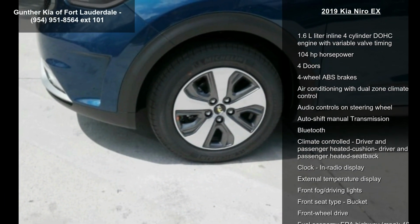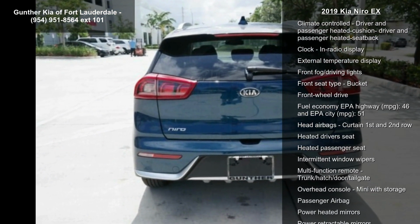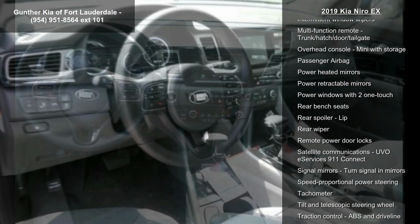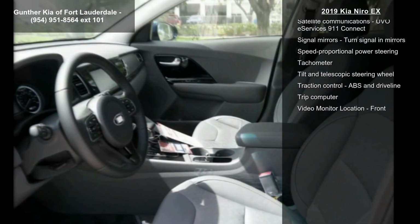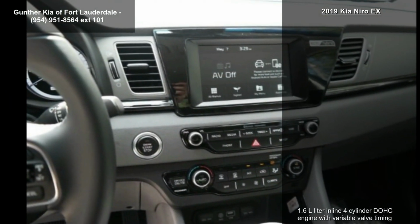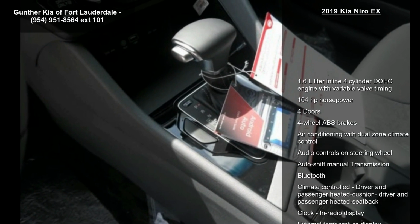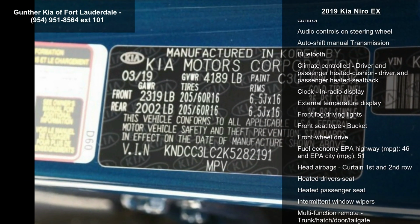Some of the top features included with this vehicle are 1.6L inline 4-cylinder DOHC engine with variable valve timing, 104 horsepower, 4 doors, 4-wheel ABS brakes, air conditioning with dual-zone climate control, audio controls on steering wheel, auto-shift manual transmission, Bluetooth and climate-controlled, driver and passenger heated cushion, driver and passenger heated seat back.